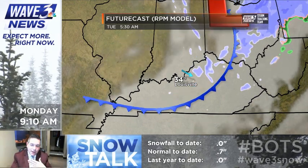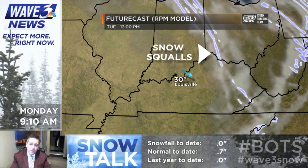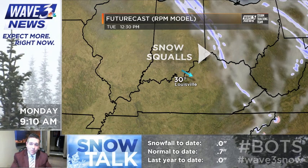Having said that, it does pass on by. You see the little snow squalls and snow showers. There's that feeder band coming off of Lake Michigan. See that very well there. Cold and blustery day, though. Those snow squalls, those winds will be howling. Wind chills, I'll show you in a second, will be quite low.